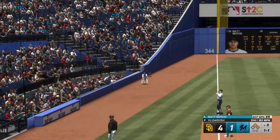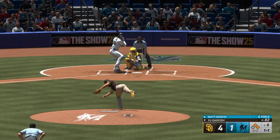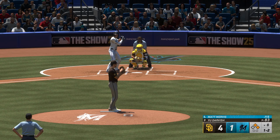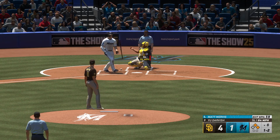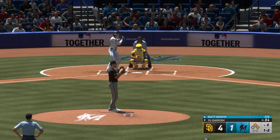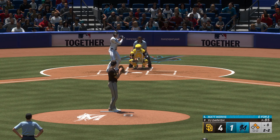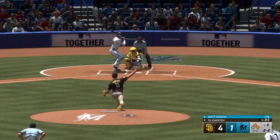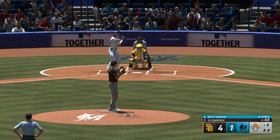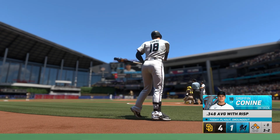And that one fouled off. There's the strike. Count. Still 2-2 after the foul ball. And that's outside. Griffin Conine waits on deck for Miami.